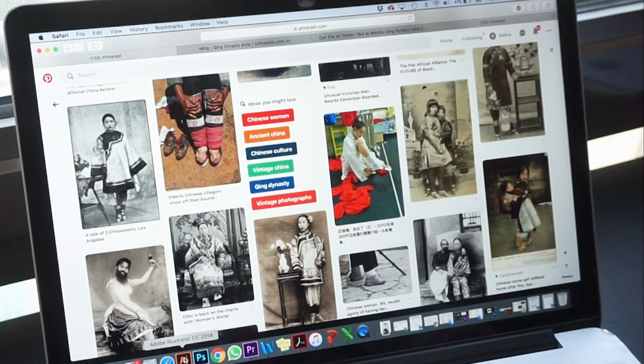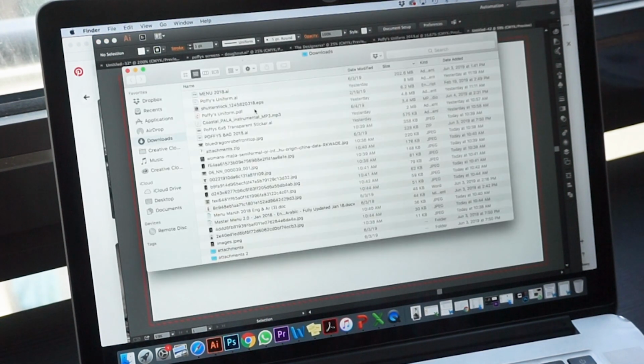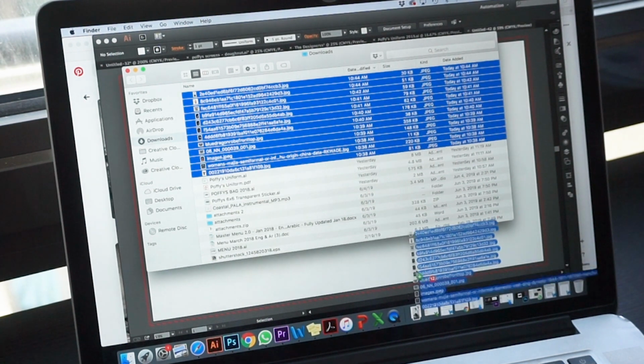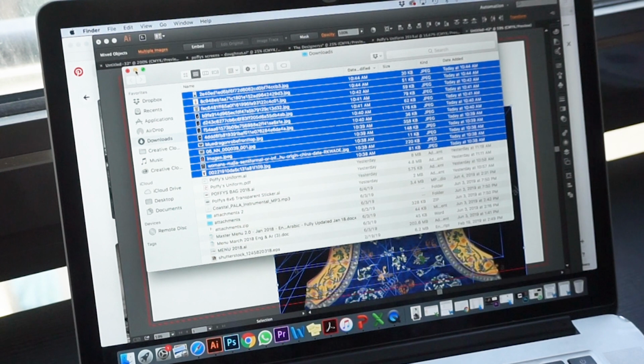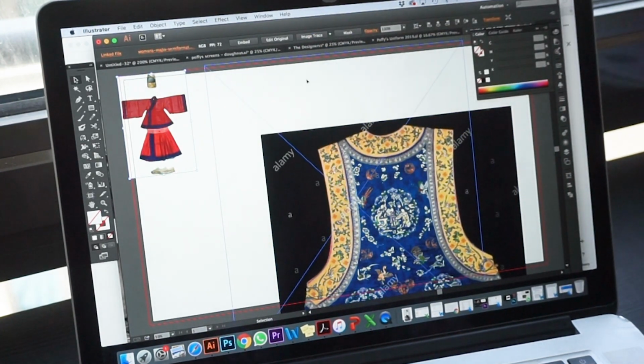Okay, so I feel like we have a lot of images right now, so let's try and build a mood board now. And I build my mood boards online, on the computer. I don't really cut and paste just because that's wasteful of paper and printing and stuff like that. So let's open Illustrator and start our mood board. Okay, so I have opened Illustrator and I have all my photos in my downloads file. So this is what I've found so far. I will drag it into Illustrator and we have everything here to play with.